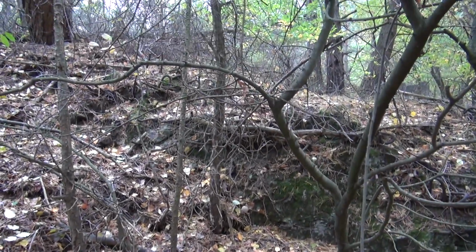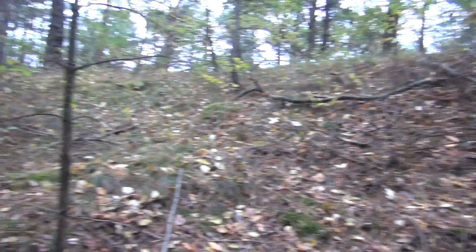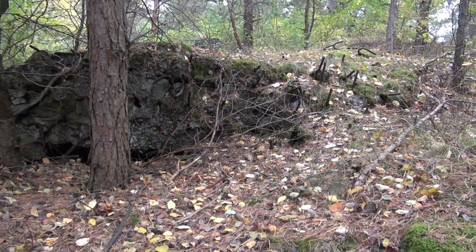Yeah, I'm standing in an impact crater here. But you know what? Whatever was underneath here, tunnels, held up against this hit.